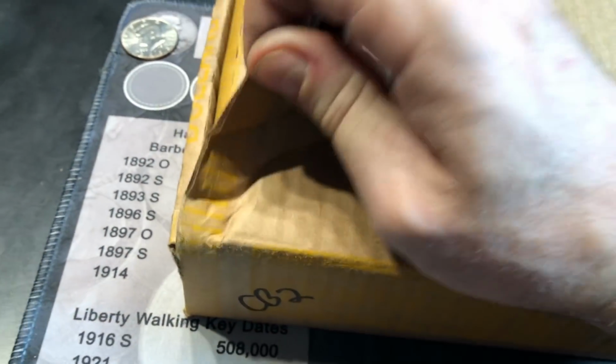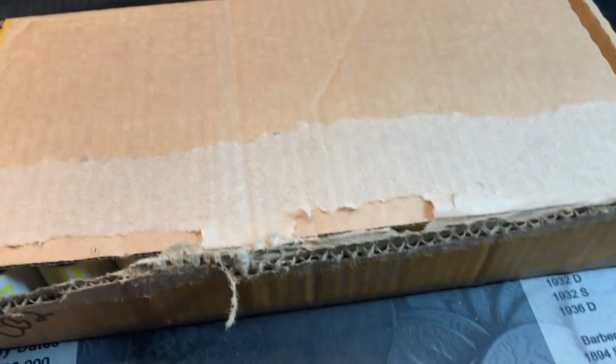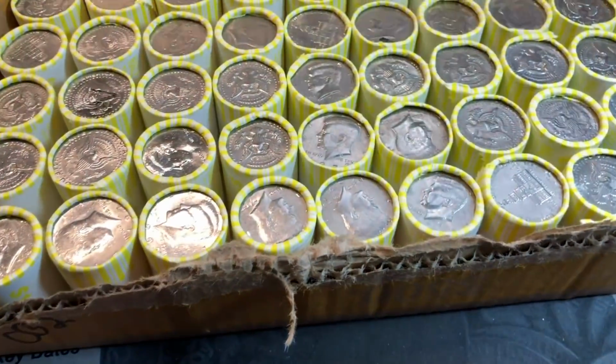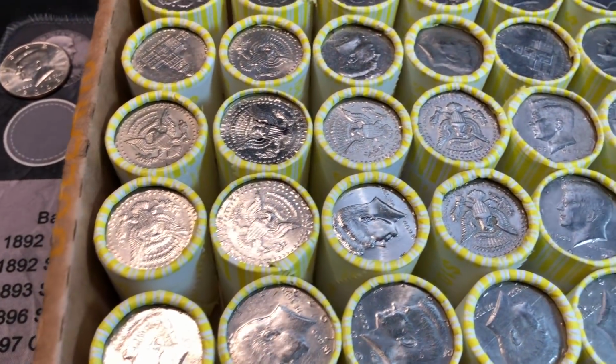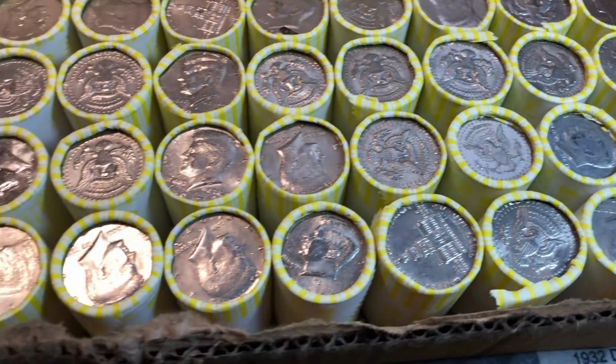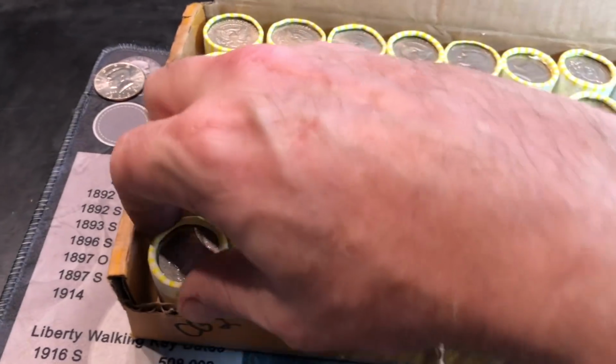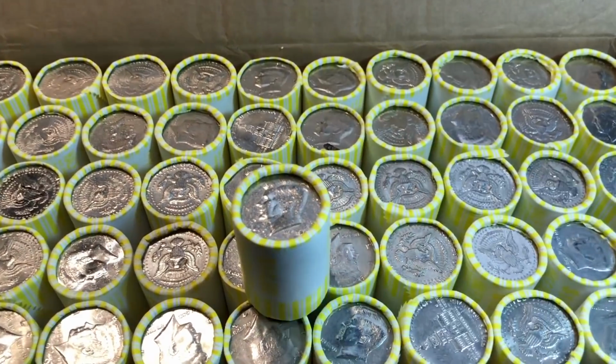All right, let's pray our luck changes on the CV2 box since the CV1 box was pretty much as bad as they come. We did find an NIFC, but nothing else to get excited about. And judging by the tops of this one, there's nothing too exciting about it just yet. All right, let's crack into some rolls and see if we can get at least another find.